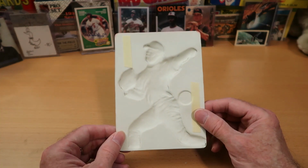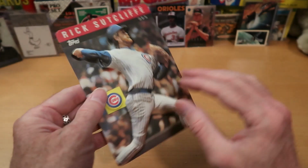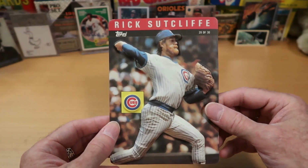Let's see who we got in this glorious pack of Topps 3D baseball stars. Who did we get? It is Rick Sutcliffe. How about that? And that one is not as gruesome as cards that we've gotten before.